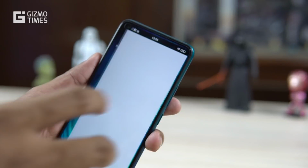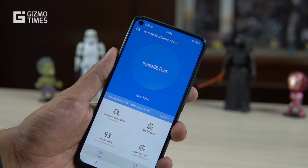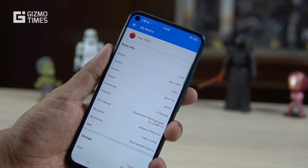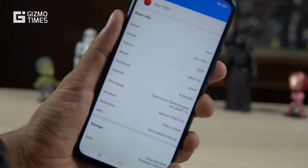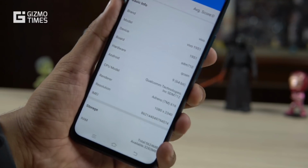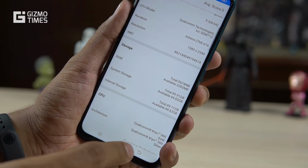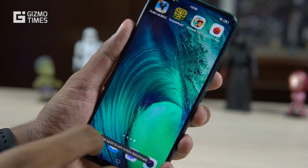There was the 710 on the Realme 3 Pro and a couple of other mid-range smartphones, that's the Galaxy M40 and the Redmi Note 7 Pro, which were powered by the Snapdragon 675 with the Adreno 612 GPU. But the 712 here is a bit more advanced than the 710, and it still has the same GPU, that's the Adreno 616 GPU. And this variant particularly has 6 GB of RAM and 64 GB storage, though there are other variants that are coming in as well.